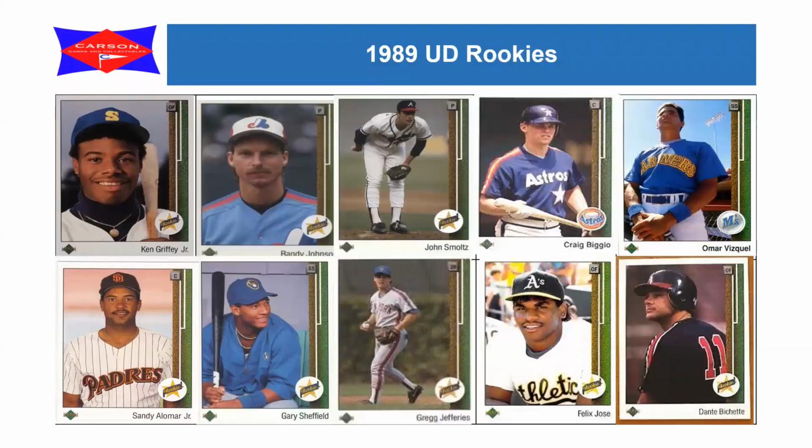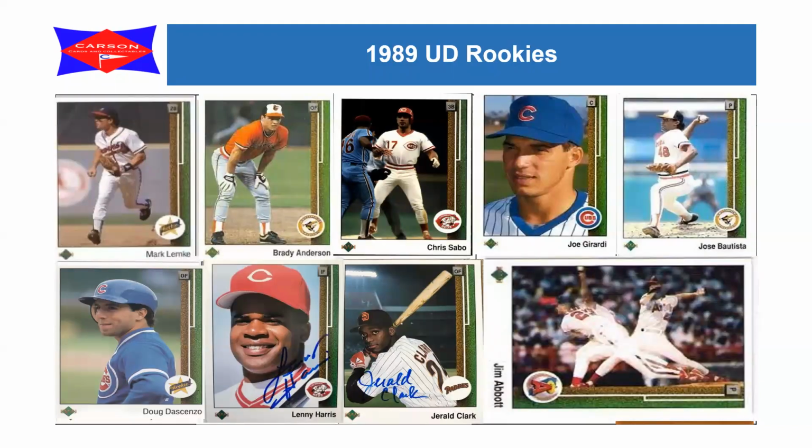So we have many cards in addition to that Ken Griffey and the Randy Johnson that were the rookie cards for players and became the prime rookie card for them. And that was people like John Smoltz, who made the Hall of Fame, as well as Craig Biggio. Omar Vizquel perhaps could make it. Sandy Alomar was the star player. Gary Sheffield, Craig Jeffries, Felix Jose, Dante Bichette. Other players that are known may not make the Hall of Fame: Mark Lemke, Brady Anderson, Chris Sabo, Joe Girardi, who became the coach of the Yankees, better known for that perhaps, Jose Bautista, Doug Dascenzo, Lenny Harris, Gerald Clark, and Jim Abbott, a phenomenal pitcher who was actually missing his hand and so forth, and still was able to pitch.